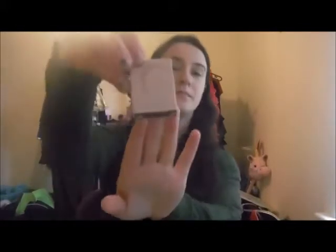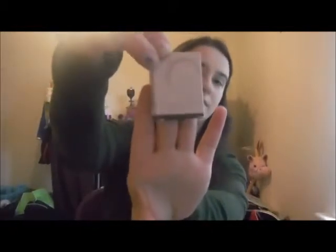Probably be another one that I'm going to be using a lot. And next we have got Yves Rocher France perfume. There we go. And it says that this scent encapsulates the feeling of falling in love through fusing notes of rose and patchouli.